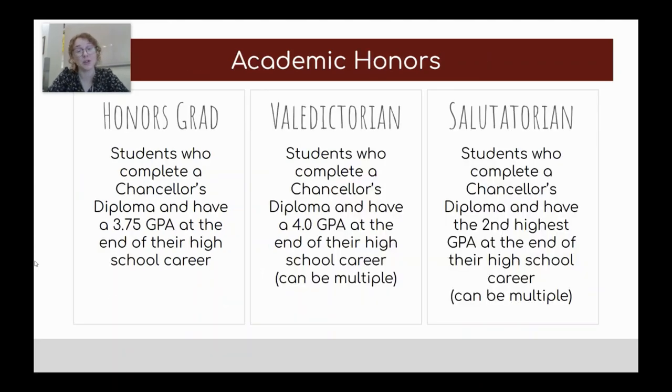Also, if you do the Chancellor's Diploma, you are eligible, if you have a certain GPA, for some of these academic honors at the end of your 4 years. So all of these honors are available to you if you keep those GPA requirements and you complete everything that you need to complete for a Chancellor's Diploma.